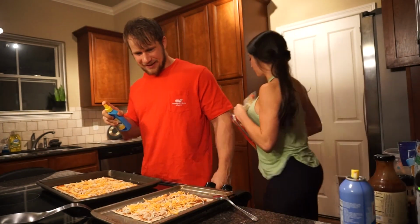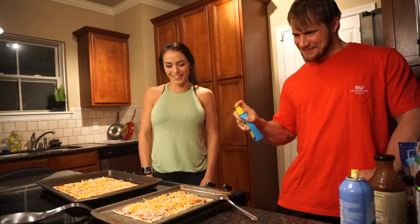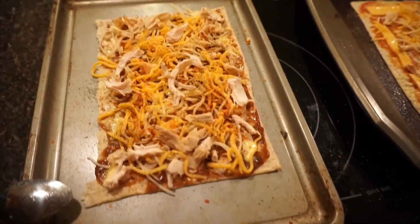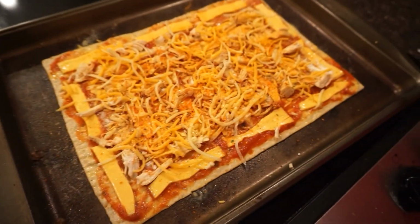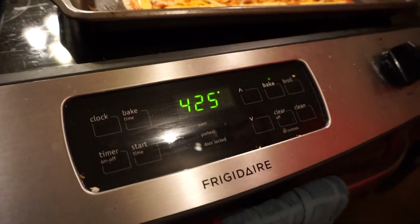Freaking spray spark. Look at that. So I'll spray it. Look how far I am from this. Bam, bam, bam. Amazing. All right, so pizzas are about to go in the oven. That's JC's. He's got a full wrap, and then I've got half a wrap. We have the oven at 425.